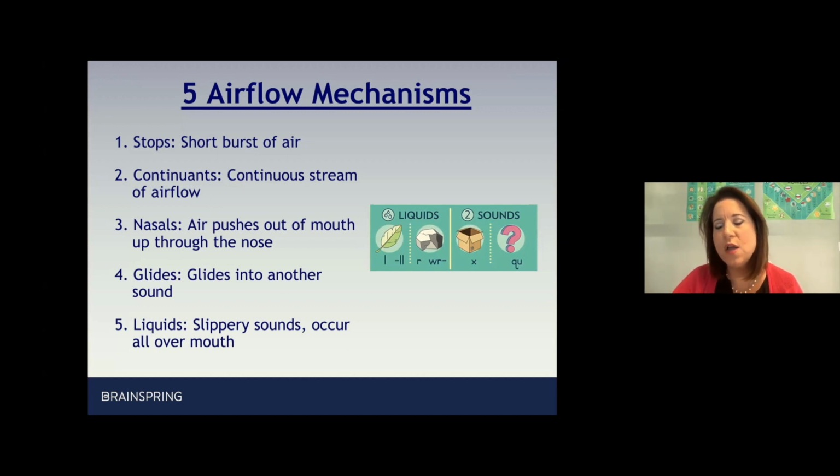If you look on the other side of the chart, it has a number two where it says two sounds. There are two letters of our alphabet that are represented by double sounds, or biphonemes. The X is K and S. And then you have the QU, which is K and W. We just put those in a column by themselves, separate from the other consonants.